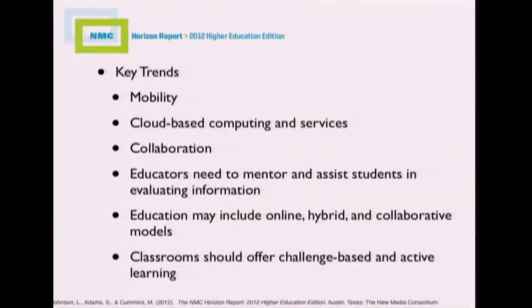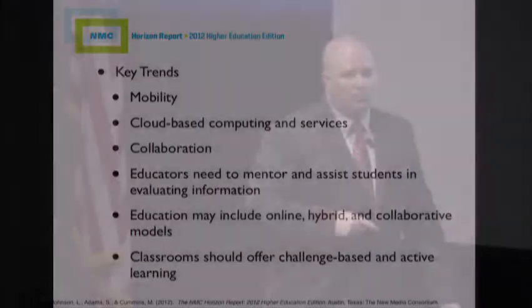Okay. Also, cloud-based computing services, Dropbox, Google Docs, and so forth, no longer being tied to a single device or location. Collaboration, more collaborative projects. How many of you have done any type of project where it was a group assigned project? You had to work with somebody else to complete it.